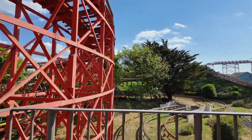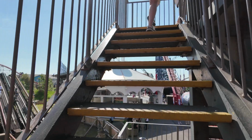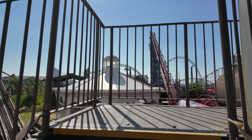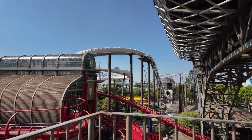If you know these stairs from Blackpool, you know what ride we're going on next. If you don't, it's Revolution. But hopefully this queue is not going to be too bad.